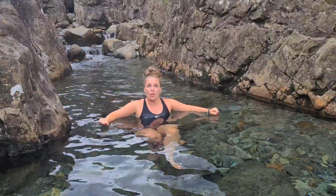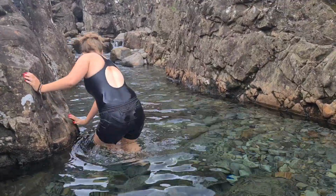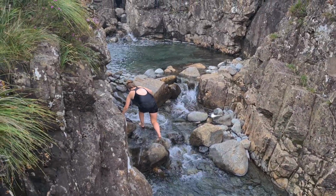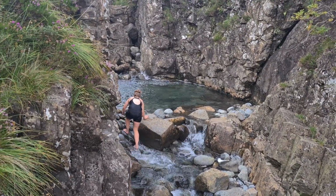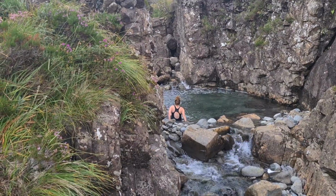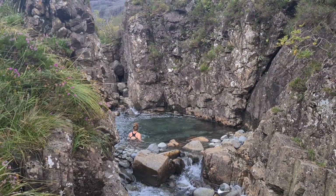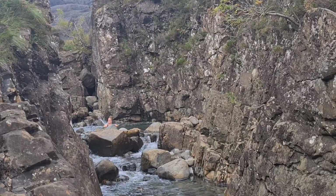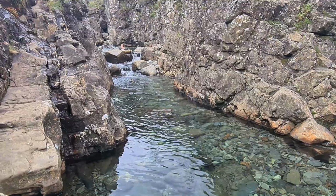Do you want to go check out the waterfall? Do you want to what? Try to get to that waterfall. You'll be careful. Yeah, there she is. I thought I'd lost her for a moment then, there she is. Just zoom in a little bit. She's found a slightly deeper pool than what we've got down here. Although it's pretty lovely anyway.